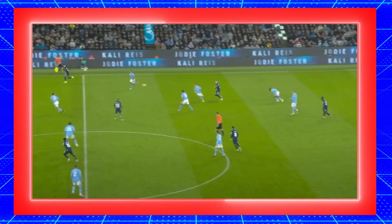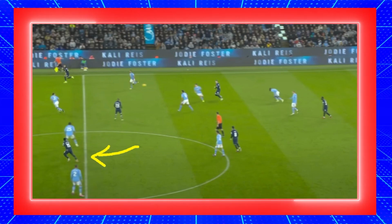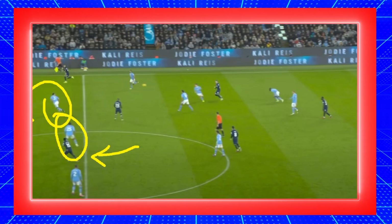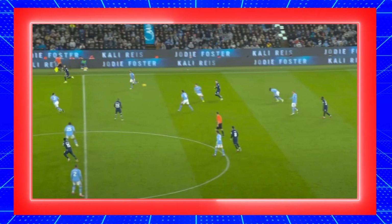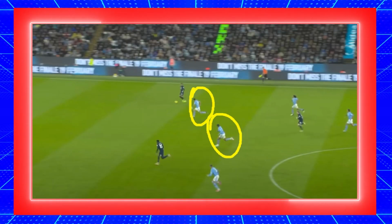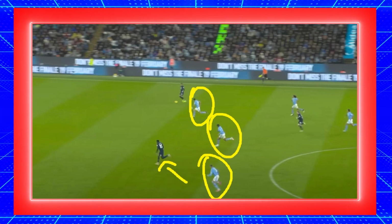And just look at the pace of both Gusto and Jackson. Jackson's now on his bike because he's seen the fact that Chelsea are on the break. Diaz has now got to cover, and all of a sudden the Man City players are all running towards their own goal. And they haven't beaten the offside. And it just means that it's so much more difficult for them not only to get back, but just look at the pace difference between Jackson and the other Man City players. It should have been a goal.